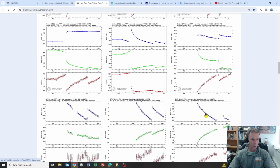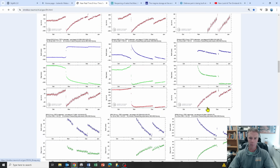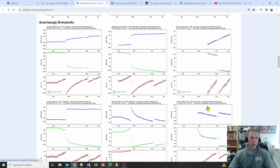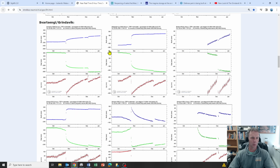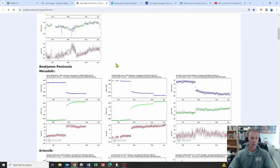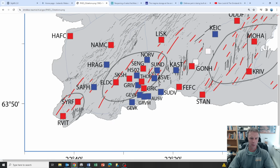Maybe we can look at one more. What's a good one to look at? Maybe this one shows a similar pattern. I think this one is a little bit southeast. I'd have to look at the map. Let's look at the map real quick so we know exactly where this is. This is the SKSH station.